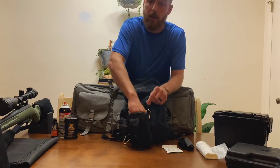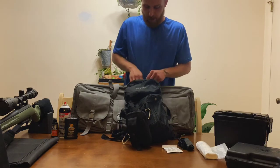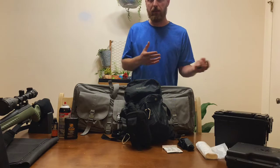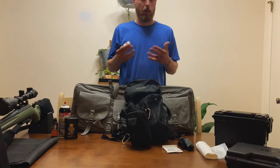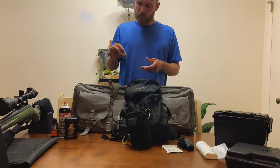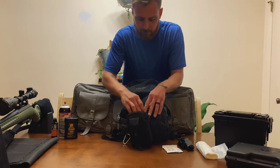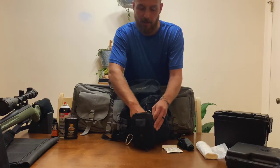My actual go bag never leaves my truck, or if I go in her vehicle, it never leaves us. It's always with me and with my family, because we're going to talk about a go bag in a video coming up soon, and I'll explain why that's important. But I keep water filtration tablets in here. I don't know why, I just have lots of them, so I put them in here because you can never be too prepared.